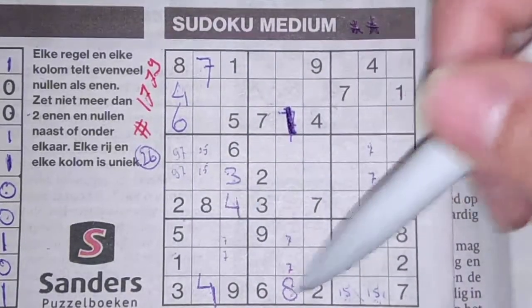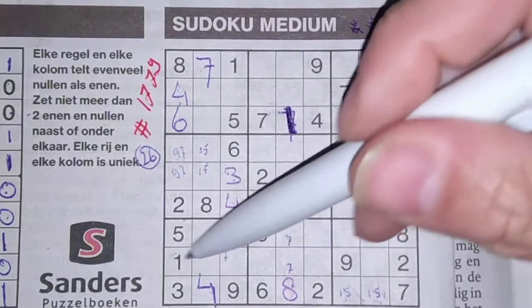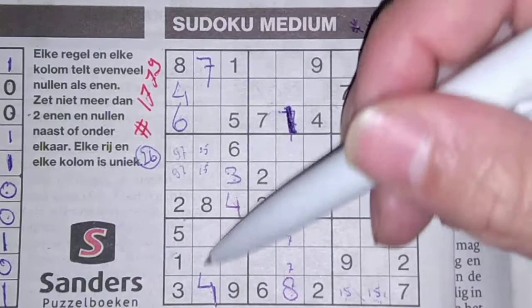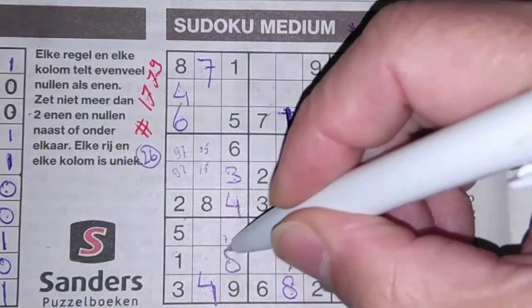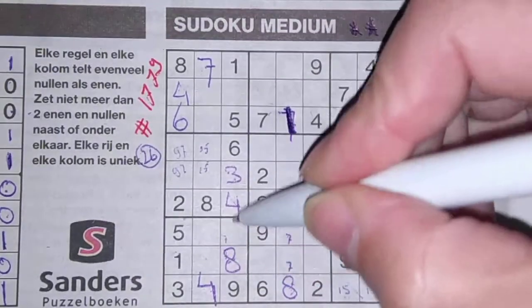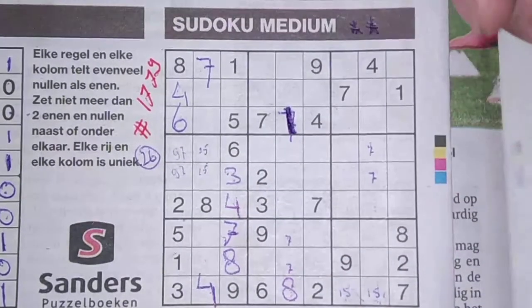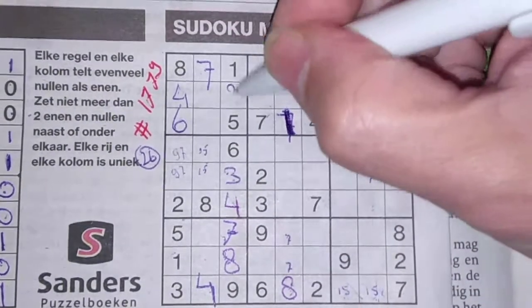8 in this row, 8 in the last row, so the row between, the only two places for the 8 here or there. We see an 8, no 8 there, 8 should be there, and I've eliminated the 7, so the 7 goes there. 1 box left in the third column for the number 2.